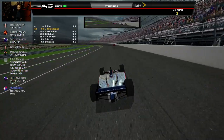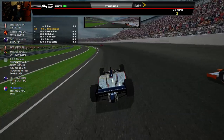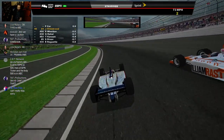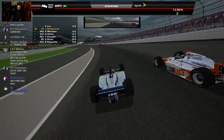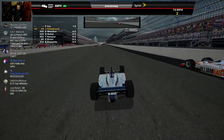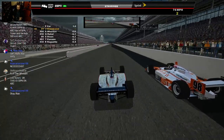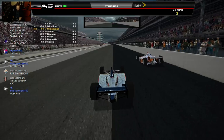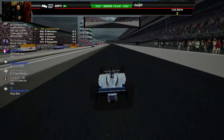I don't like how there's a couple separate drafting lines formed. I thought they were going to be more spaced out than that. No worries, Ryan. Take off whenever you have to. See ya.